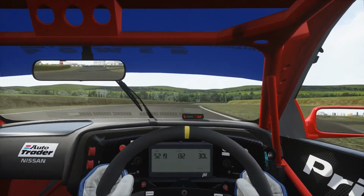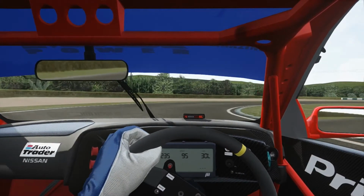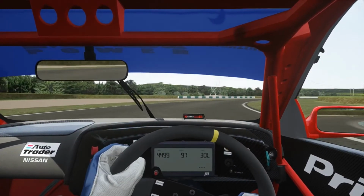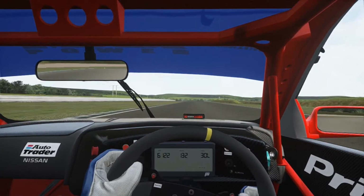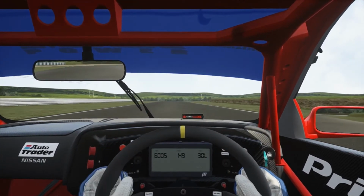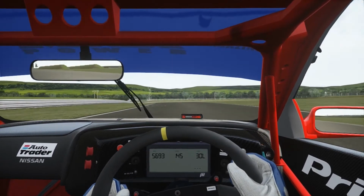So it's a car I wanted to drive. So it'd be interesting to see how we get on with this. Obviously this is a bit smaller, a bit more of a race car than the Porsche, a lot lighter, and all the usual race stuff.